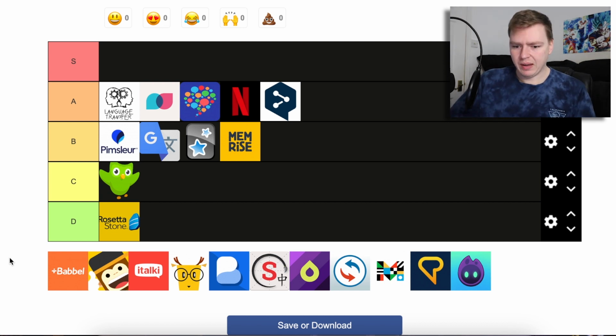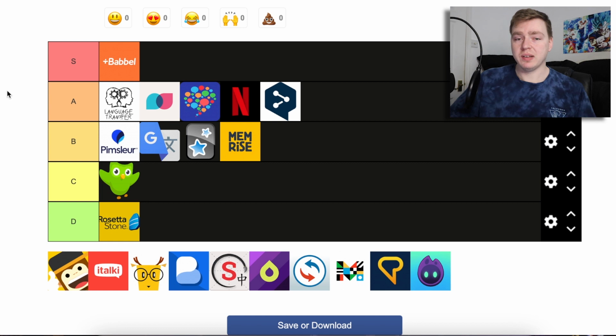The only issue that I have with it is the games, but besides the games, I think it's a really decent app, and I feel like I want to put it in the S tier. It's just one I enjoy to use, and when I go through a period of using Babbel, I can use it for quite a while, and I feel like I learn a lot when I'm using Babbel.